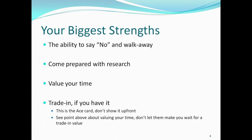And then value your time when you're getting a trade-in quote. I've been in a dealership for 45 minutes getting a quote on the trade-in, and I learned my lesson there. The next time I went to get a trade-in value, I told them, don't waste my time. And they came back with a price, I think it was like 10 minutes after.